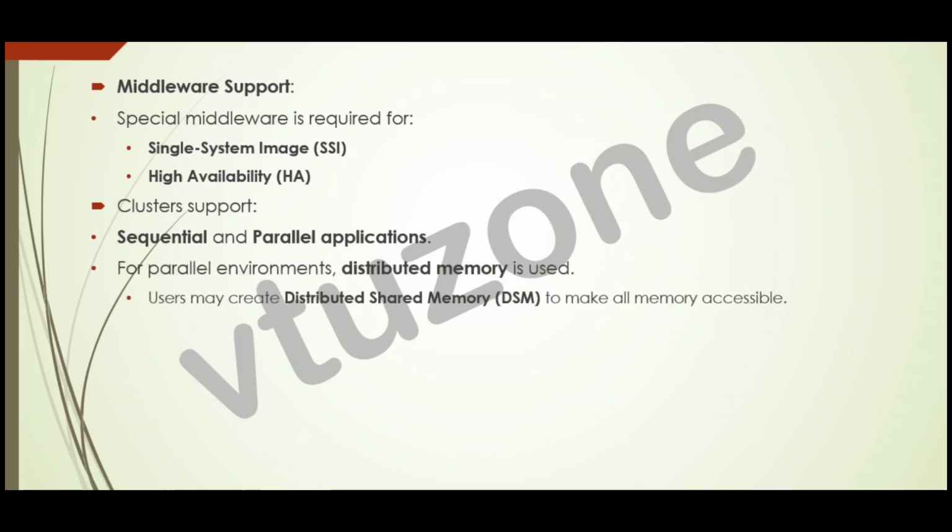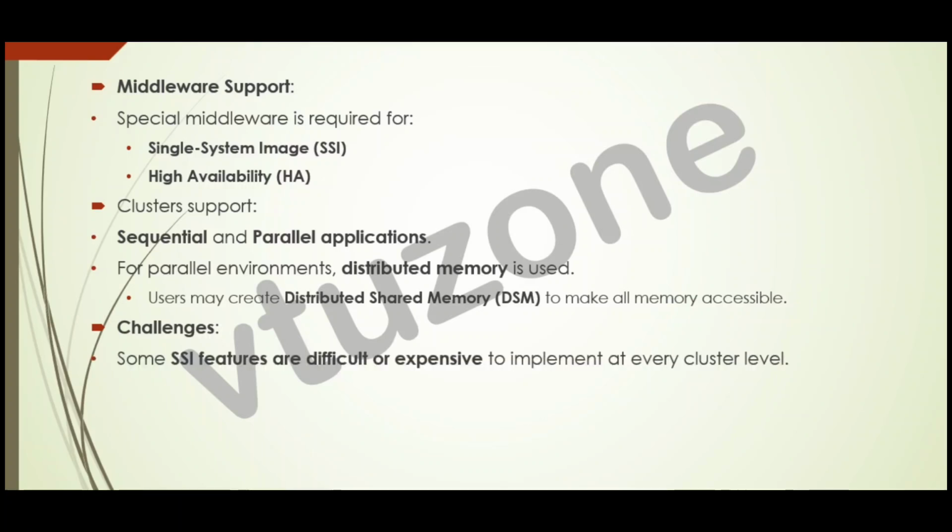See, for a parallel environment, distributed memory is used. That is, each node has its own memory. Even though each node has a separate memory, distributed shared memory creates an illusion that all memory is shared and accessible, just like one big computer's memory. Then some of the challenges in clusters. See, making everything act like one system is complex and costly. So most clusters are loosely connected, where each node still works mostly on its own.